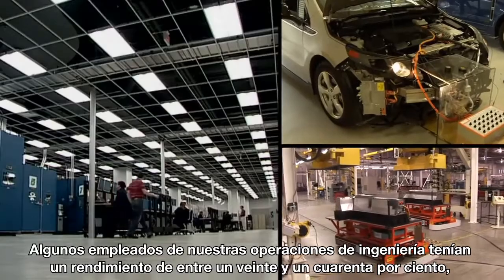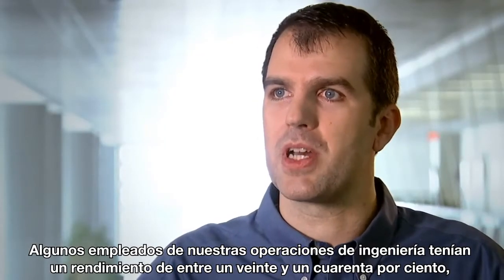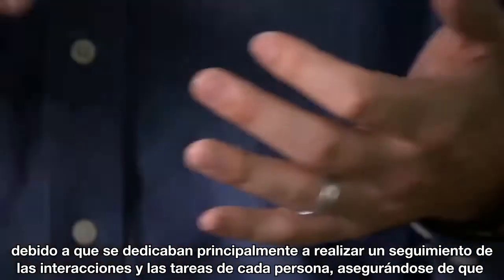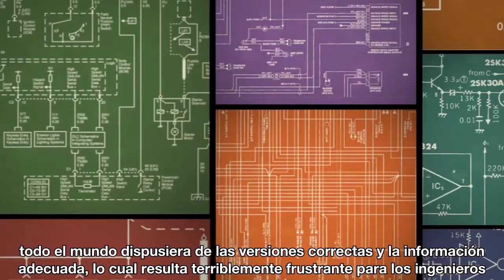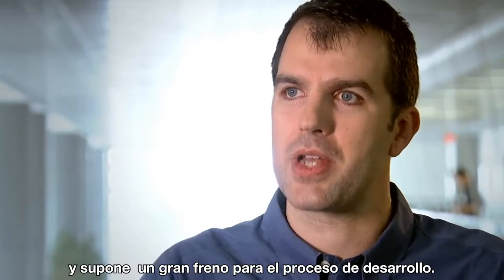We've had some roles within our engineering operations that have had maybe 20 to 40% efficiency because they spend the bulk of their time keeping track of all of the people interacting and what they're working on, ensuring everybody had the right versions, the right information. It's horribly frustrating to the engineers. It tremendously slows down our development.